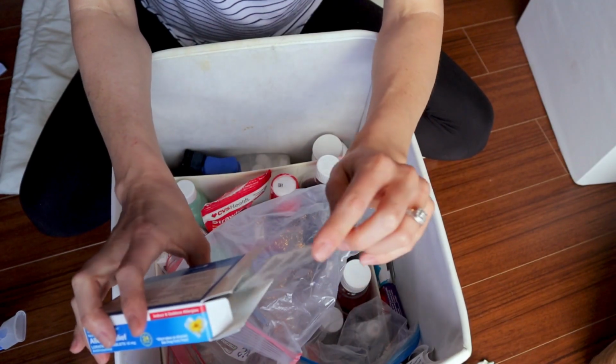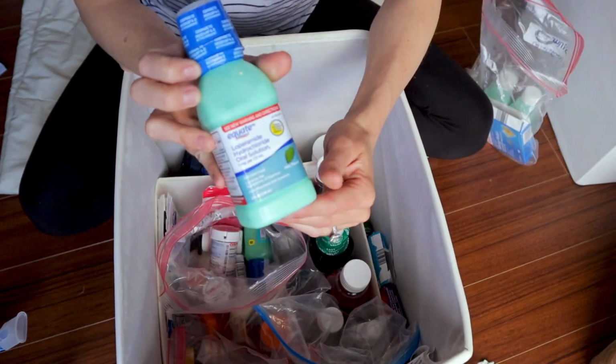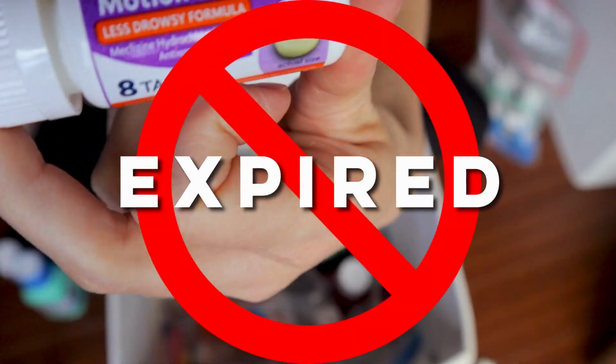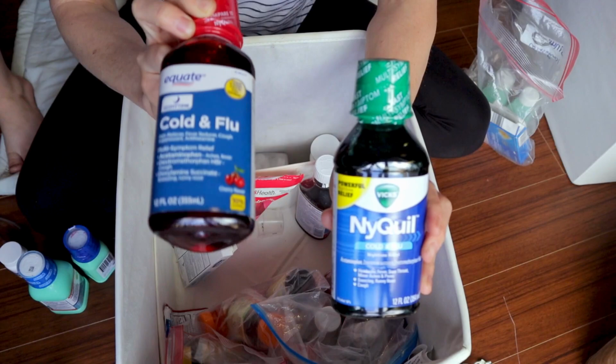Expired. So a couple years ago. Expired. Not expired. Not expired. Still good. Expired. Still good. Still good.